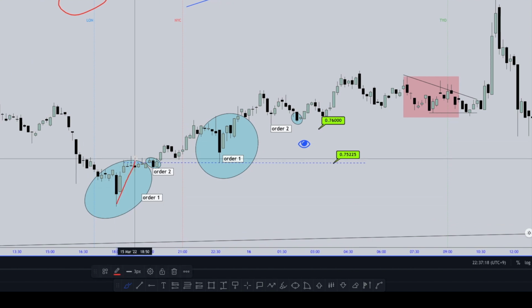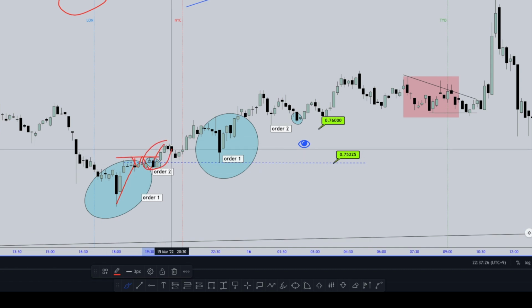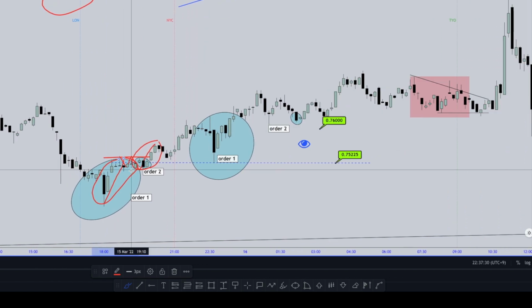We see a buy order here placed. We see the market start to consolidate a little bit. Then we see the market buy again and break structure. We know that these legs that were created in the market, the banking institutions are the only people with the amount of money to move the market like that. So we know again that this was order 1 and this was order 2.